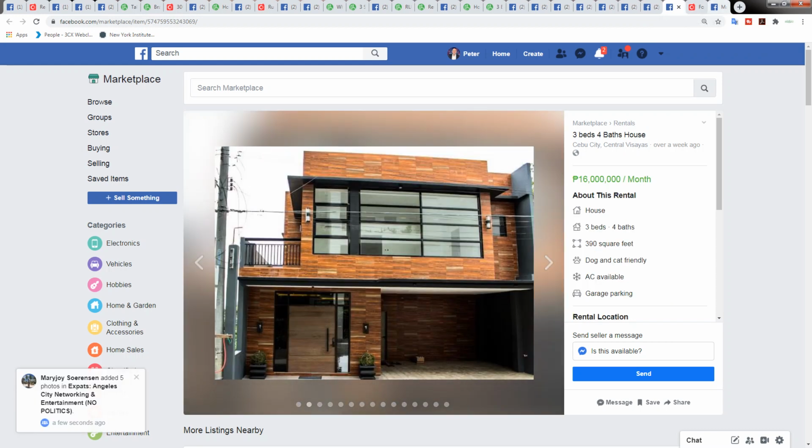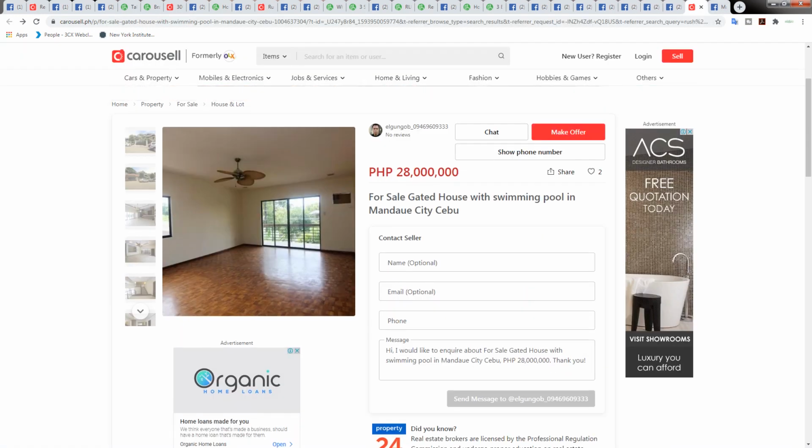This is a nice modern home as well. This one, I think, yep, a bit overpriced. I personally wouldn't buy it.